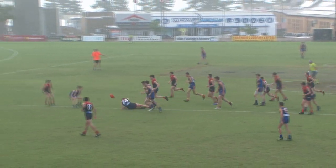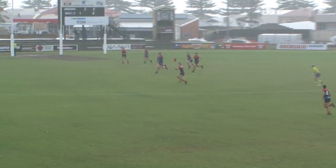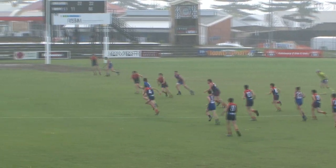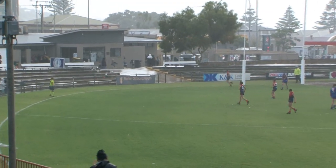Let go by the umpire. There'll be a bit of leeway given today in these conditions. Jevon Horton turns around, kicks it, and that will just go out of bounds. That'll be a free kick to Wayback.